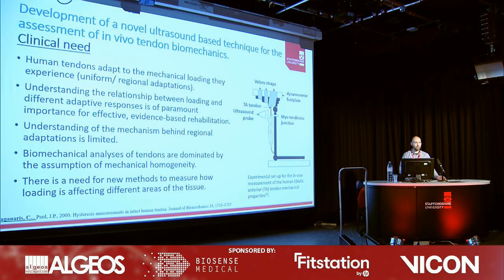And now for the second application, I would like to go into a completely different area, and talk to you about a novel method to study tendon biomechanics in vivo. Again, as most of you might already know, human tendons adapt to the mechanical loading they experience. These adaptations can be uniform, so a tendon can become uniformly stiffer or thicker with loading, or they can be regional, so a part of the tendon can respond differently to the rest of the tendon to the same external stimulus. Understanding how a tendon responds to external stimulus is very important in order to have effective and evidence-based rehabilitation for tendon injuries.